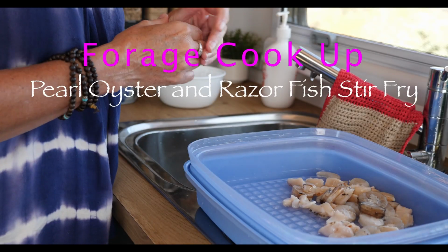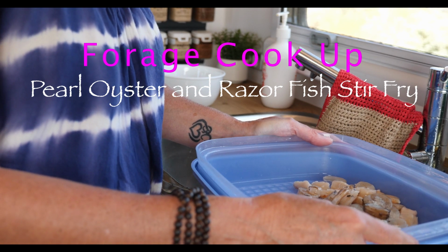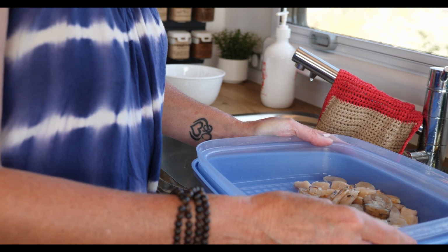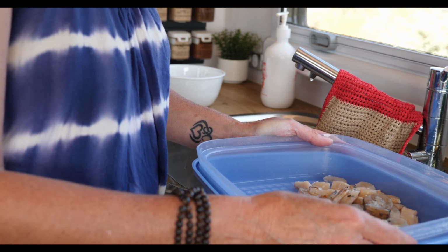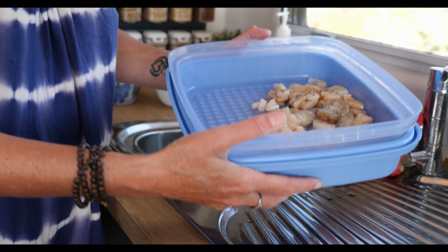Okay, so Karl's just been out and caught a bunch of razor clams, I think they're called, or razor fish, 20 razor fish, and a whole bunch of pearl oysters, which are a pest in the waters here. So yeah, we're helping the environment by eating them. So this is how many he's caught.